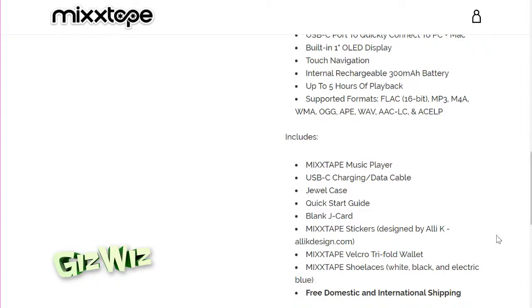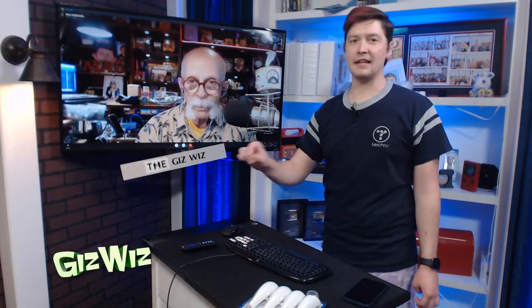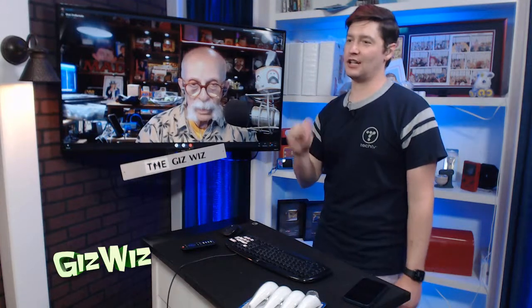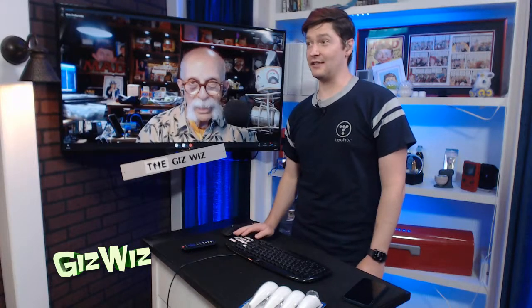So if you want to listen through your headphone jack off of the tape itself, you can. You want to throw that into something that plays tapes, it can do that. You want to connect your Bluetooth device and just listen wirelessly, it can do that. And I mean, that's pretty impressive.